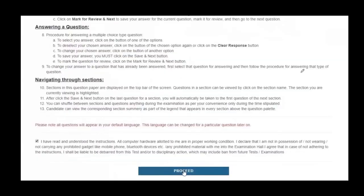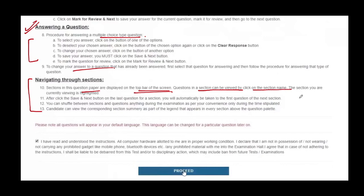Okay. Right. Now, answering a question, the process for answering a multiple choice question is mentioned over here, how you are going to answer, how are you going to change your question, navigation through section. So, sections in this question paper are displayed on the top bar of the screen, as you can see, right? Questions in a section can be viewed by clicking on the same name. Also, all right, so you are just going to see everything on the right hand side of the paper as we are going to move onwards.